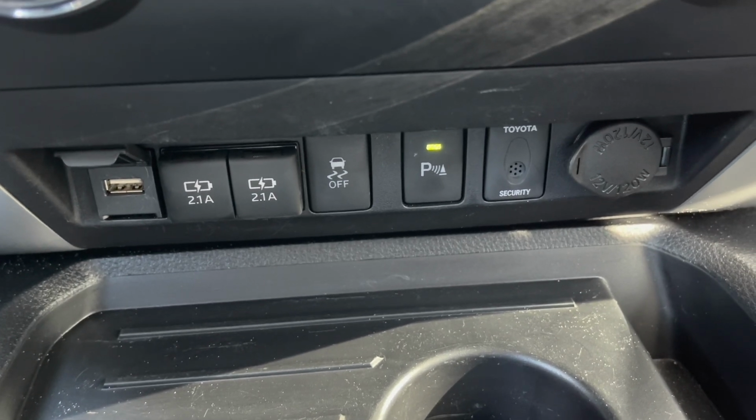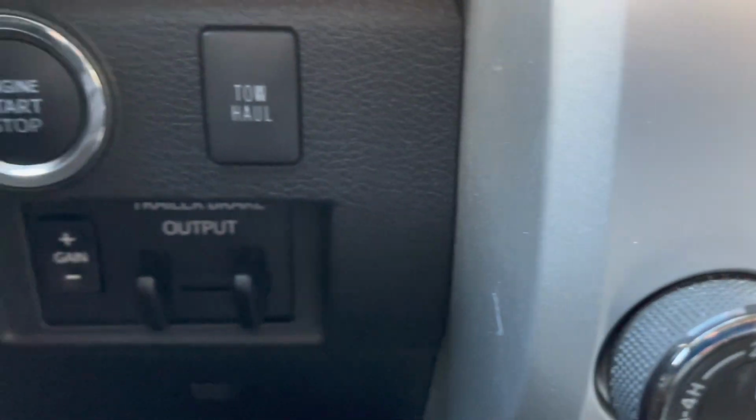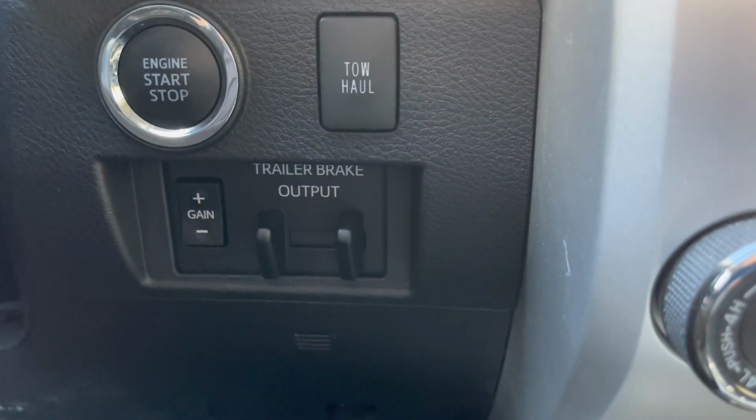A couple charging ports, traction control, parking sensors, all that kind of good stuff over there. Coming over here, there's our 4-wheel drive, tow haul mode. The push start is really nice, by the way. Once you get used to that, you will not want to go back to the key.